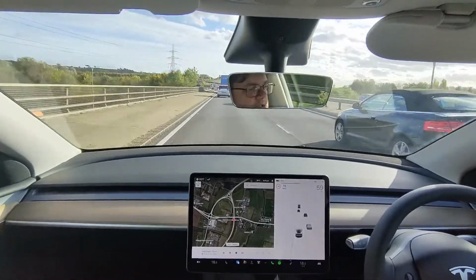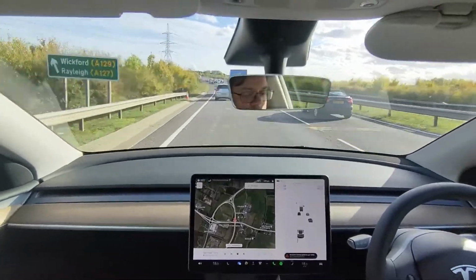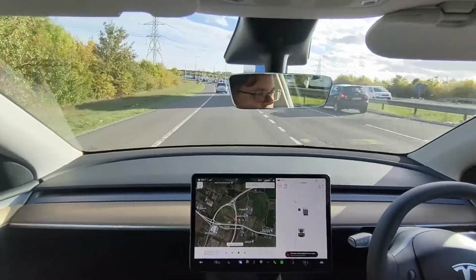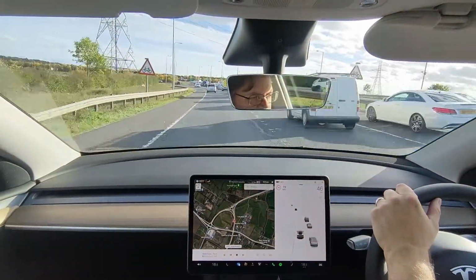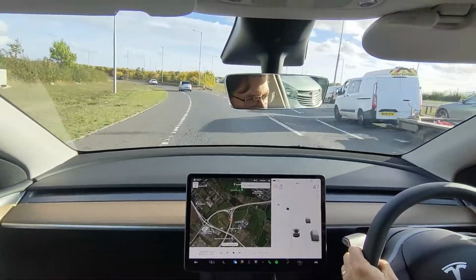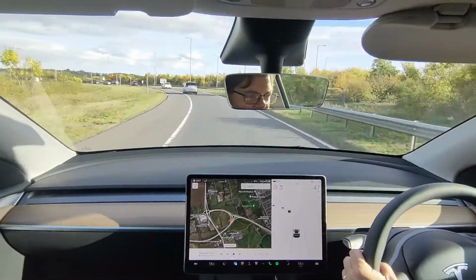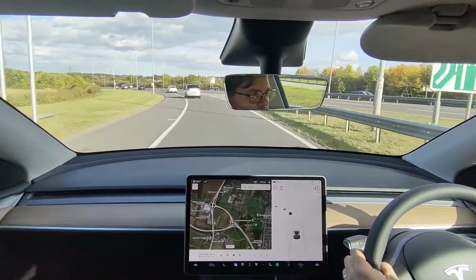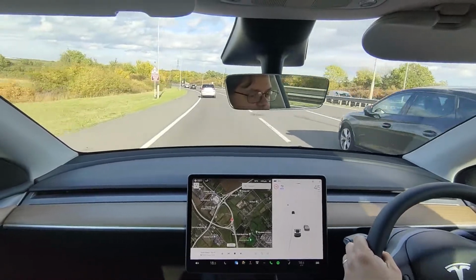Hey car, how are you going to slow me down here? Right. Yeah, no, I've changed lanes. I understand that things aren't leaving the lane, but you think it would also have some kind of GPS awareness that there is a split here, so just because I didn't indicate doesn't mean I wasn't turning. Let's turn it off because I don't want to take control.